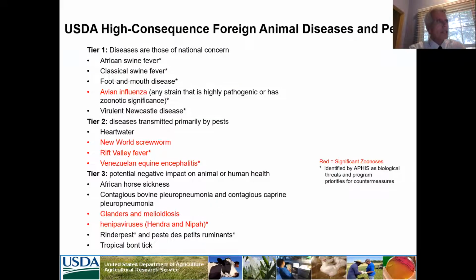Now, when you look at the USDA, we've got our own list of what we consider high consequence agents. As you can see from the title of the slide, those are foreign animal diseases and pests. We have tier 1 agents, again, African swine fever and classical swine fever, foot and mouth disease, and avian influenza, not only the highly pathogenic strain, but the ones that have zoonotic significance. And in fact, I've highlighted in red font on the USDA list all of the agents that are zoonotic agents.